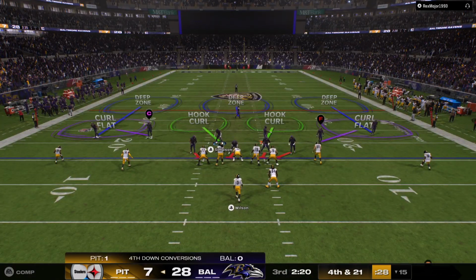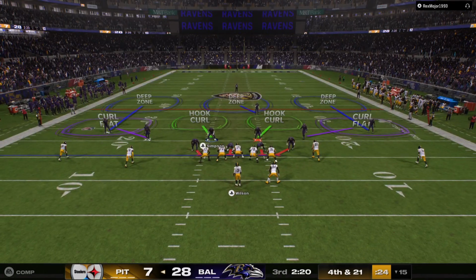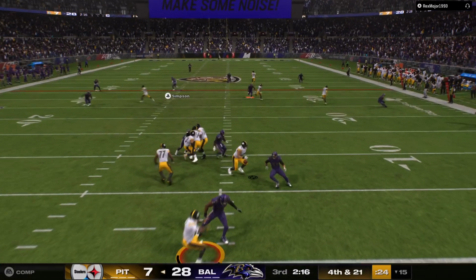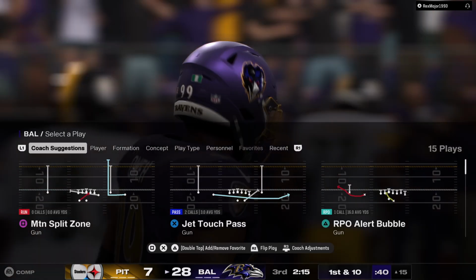No movement from the punt team. They'll line up to go for it on fourth down. They'll indeed go for it with Wilson. That's incomplete.